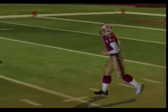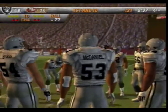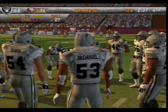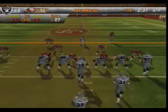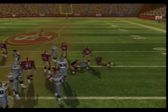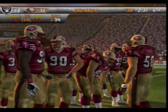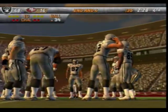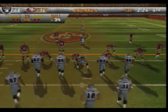They'll spot this one where it went out. Ball on their own 27. Dotson comes up to make the play. Cross runs it through the middle, a gain of about 6. Ball on their own 34-yard line.